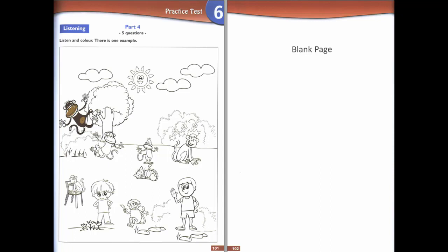Three. Now colour the monkey behind the cat. The monkey behind the cat? Okay. You can choose the colour. Red. I love that colour. Yes, red's a nice colour.